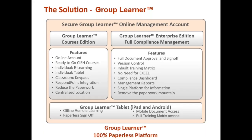We can also have integration with RespondPoint technology, and the whole solution itself really is a centralized location where you keep a storage of all the training courses that you have purchased from Involve Group, and who has taken and completed them courses, who then needs to take the courses, etc. But we'll be able to show you that a little bit later in the live demonstration.